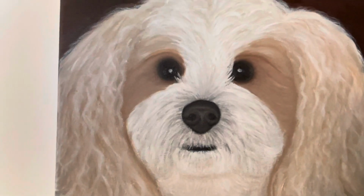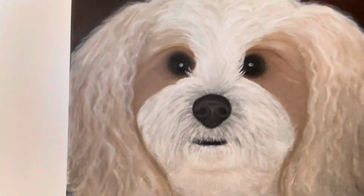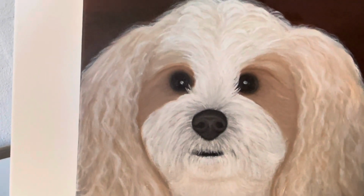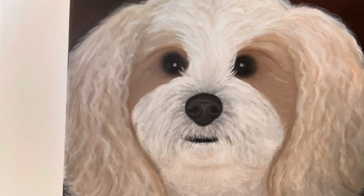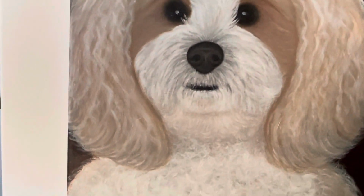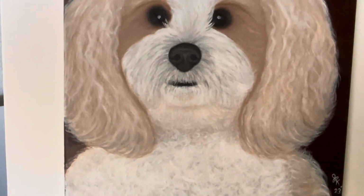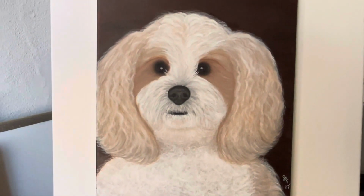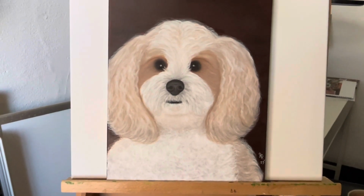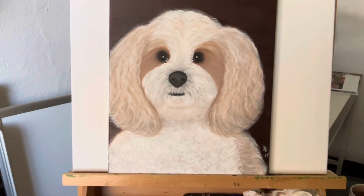That was a little hard. And then also the eyes: her eyes are round, whereas my dog's eyes, I guess they are round, but they look more almond shaped in the picture that I used as a reference. So that was a little different as well. The chin is also a little different. Yeah, it was a challenge, but it was fun to do, and I'm so happy that the family is going to get this as a way to honor their littlest family member.